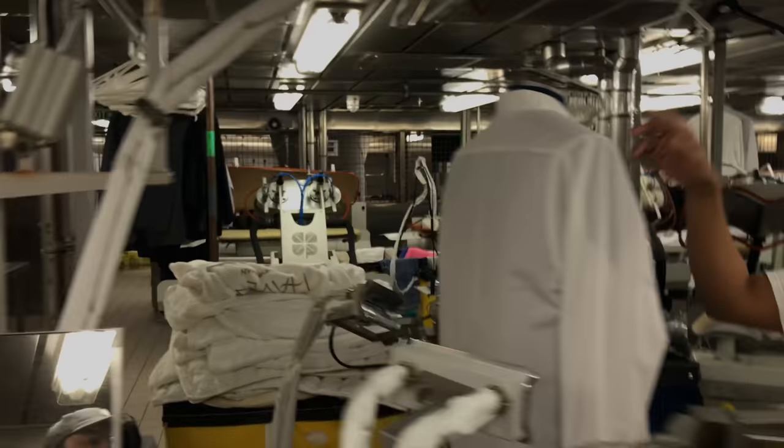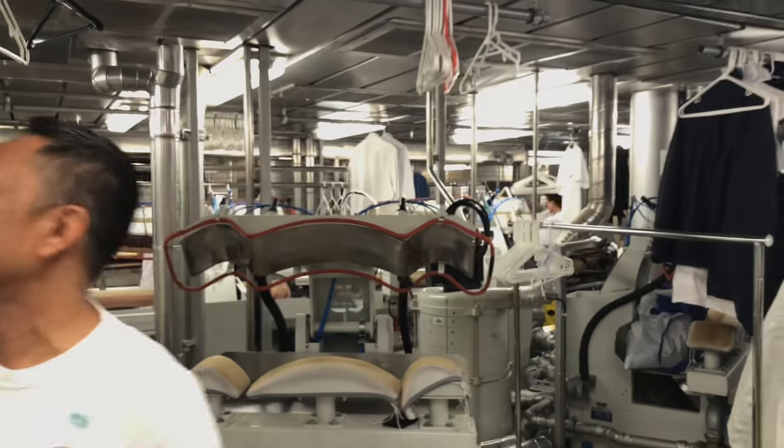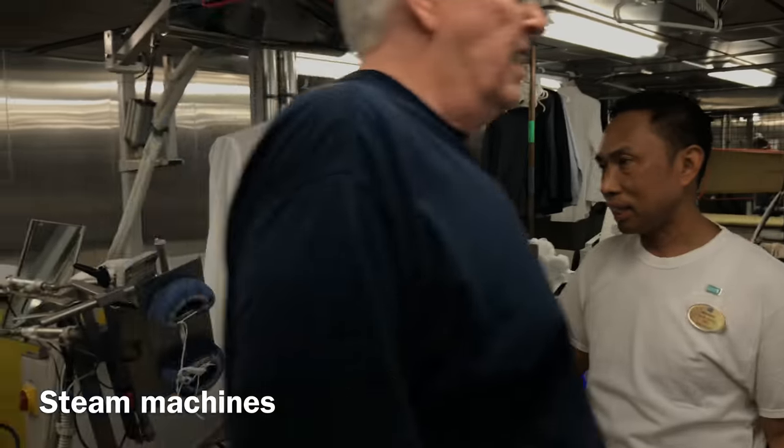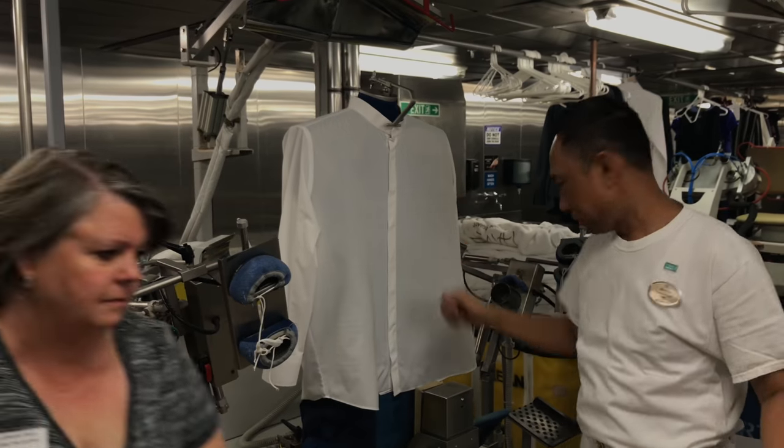I have two of the blue machines for special jackets and sweaters. Jackets and sweaters we cannot press, we only use steam here.